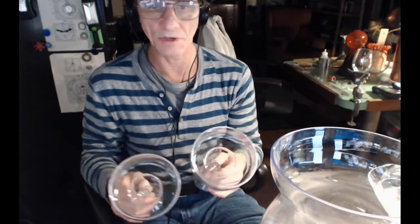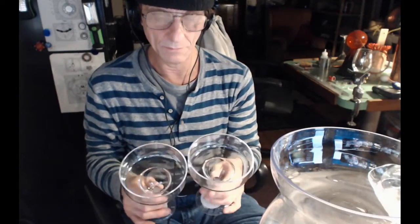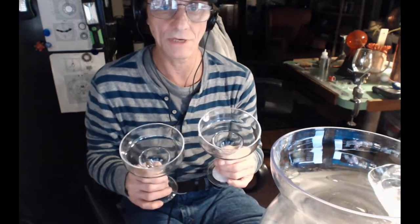So polycarbonate we could just smash and drop and they will not break. You're talking about polycarbonate plastic or polycarbonate glass? Polycarbonate is plastic. Well, there's a type of glass that's almost indestructible too. Yeah, it's polycarbonate as well. And it doesn't scratch very easily and it's quite strong.